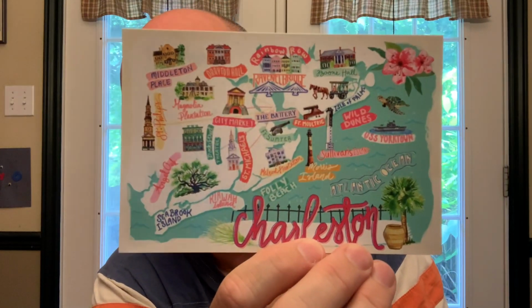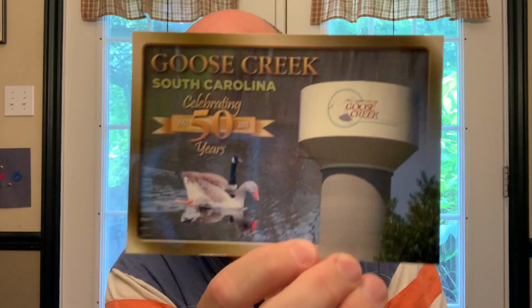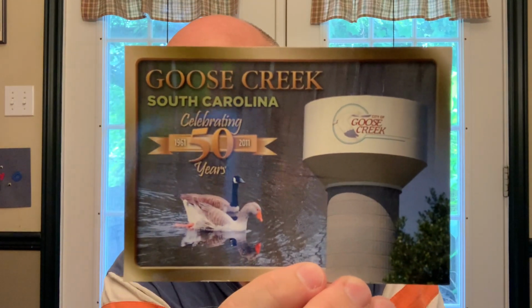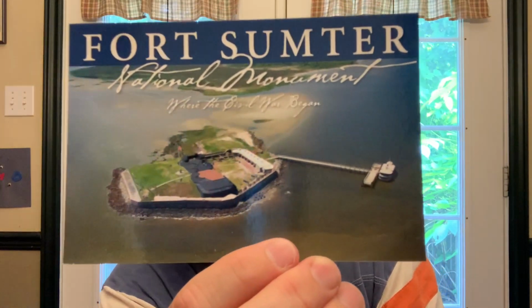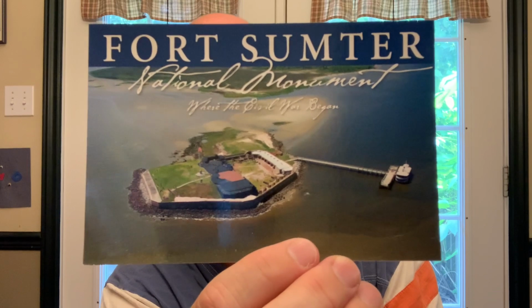So we have Charleston, South Carolina. Now my daughter's best friend and roommate in university is from South Carolina as well. So maybe she knows some of these places. There's Goose Creek, South Carolina, celebrating 50 years. So a new city. Fort Sumter. There's one I'd like to definitely see.